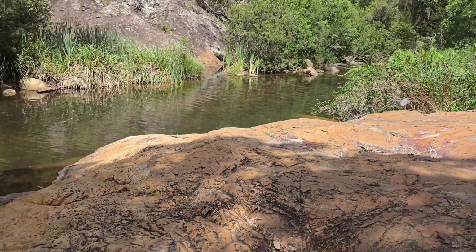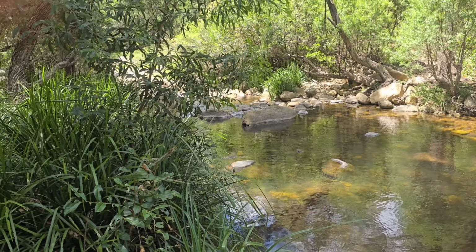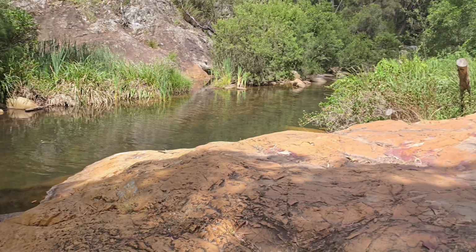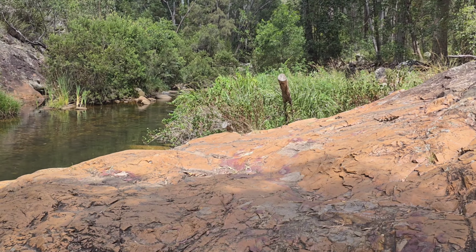So we finally reached the first accessible part of these lower portals. So apparently I just move a little bit ahead and then it's going to be a bit of a swimming hole there. Water's quite crisp.